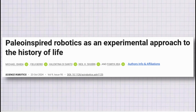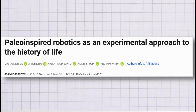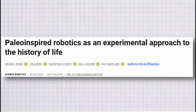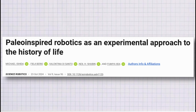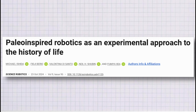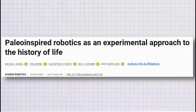A very apt comparison. And then there's the even more ambitious challenge of creating truly evolvable hardware. Evolvable hardware? What does that even mean? Well, it refers to creating robots that can physically change, adapt their bodies over time, much like living organisms do through evolution. Right. We're talking about robots that can actually evolve. That sounds straight out of science fiction.